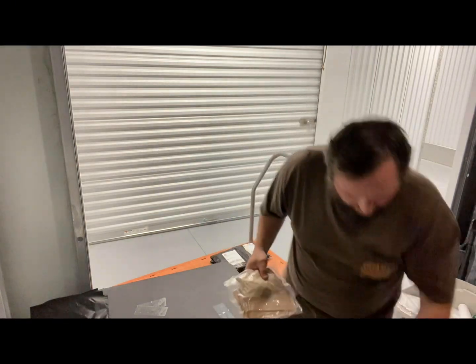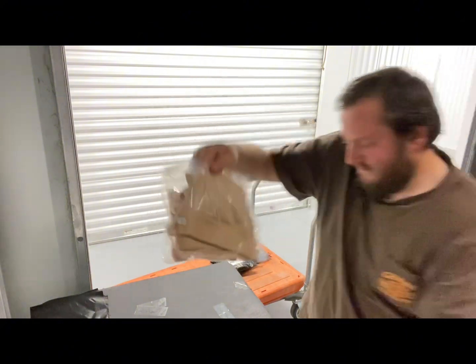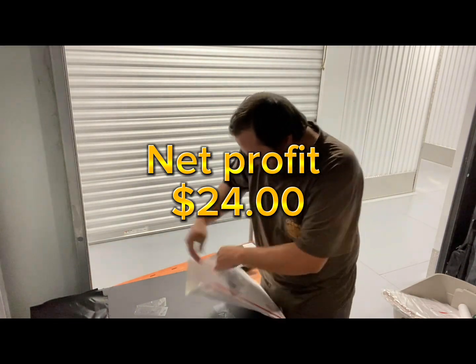I love that brand. This is a new to me brand in a category I don't really sell in, but these are two Harper Wild bras. I picked these up for just $4, and they resold over on Poshmark for $35 via a bundle. Our net profit was $24.